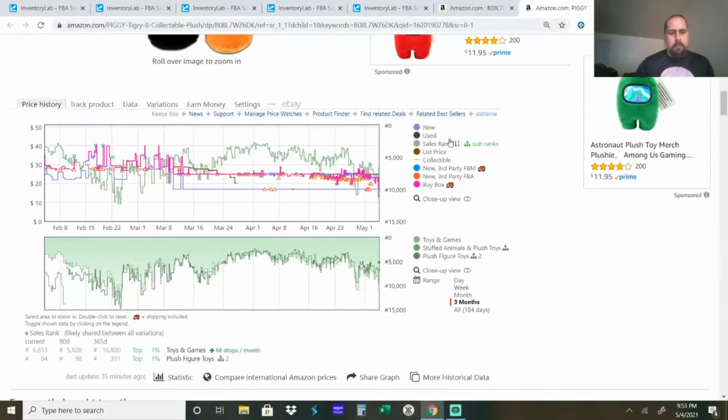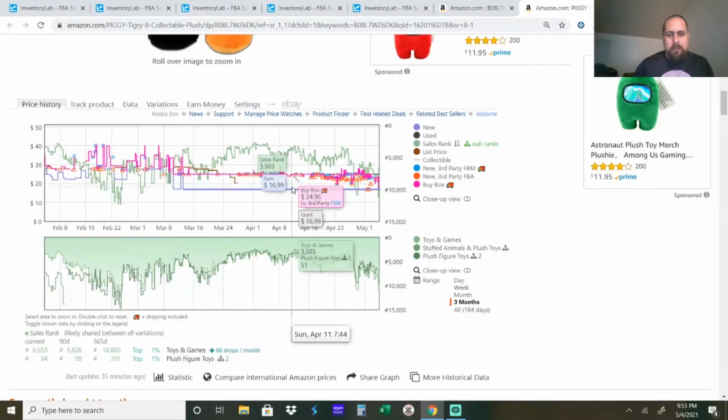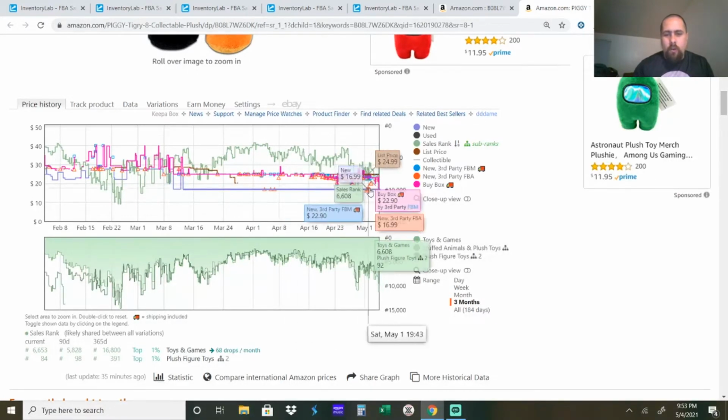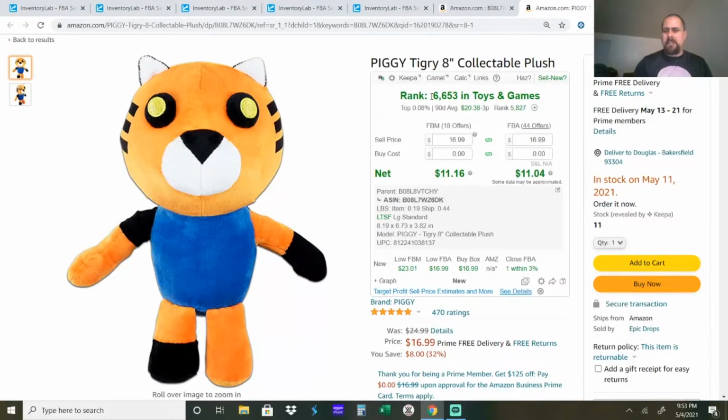So here, it looks like a gradual drop. You had some people that dropped the price really hard right here all of a sudden, but this was pretty consistently selling for over $20. You just have some people here wanting to tank the price for some reason, but with a sales rank of under 7,000, there's a good chance these people are going to sell out. Just being honest, they would probably sell out pretty quick. I wouldn't send it in because I don't want to chance it, but I do think this person's probably going to sell out tomorrow.